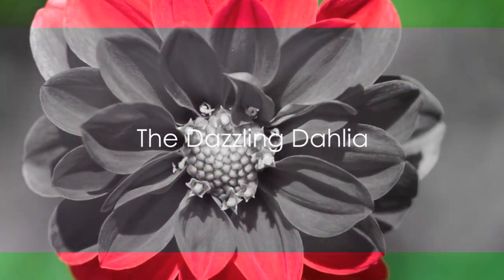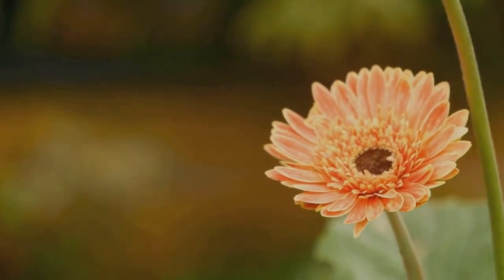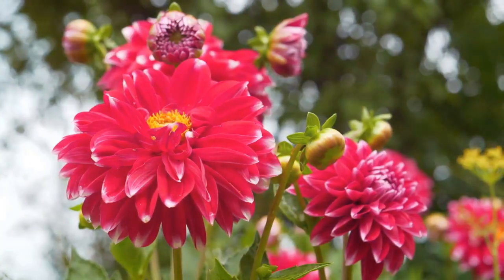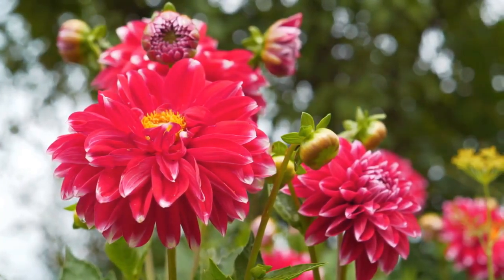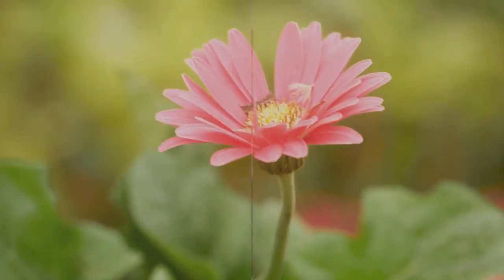Coming in at number 3 is the dazzling dahlia. This flower is known for its large, dramatic blooms that come in a variety of colors and shapes. From fiery reds to cool blues, dahlias bring an undeniable sense of drama. A dahlia is guaranteed to give your garden that wow factor.